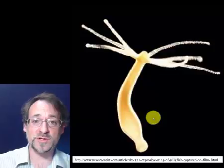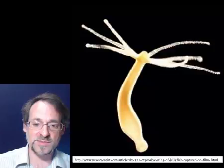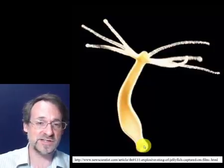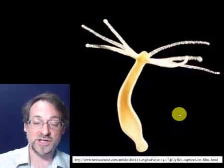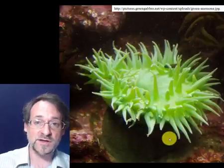Some of you may be familiar with the animal Hydra. Hydra doesn't form medusas, it's just the polyp form. It's kind of your classic cnidarian polyp. Here's a very close-up shot of one of those. This is also a polyp. Sea anemones you only see in the polyp stage. Corals also are polyps, but in this case they're colonial. So each one of these tiny little, they're almost like tiny little sea anemones, is a polyp animal, but they're all genetically identical and joined physically together.